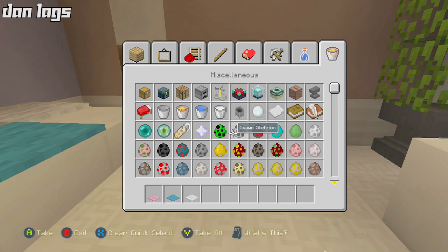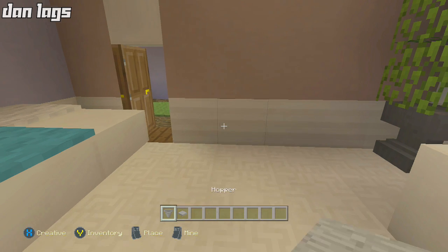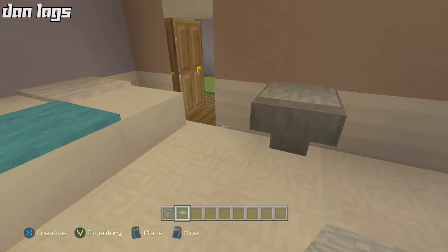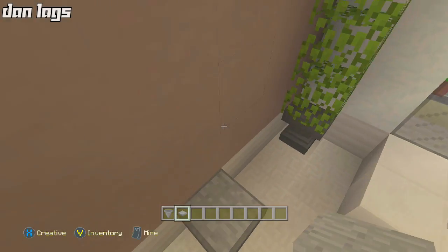A trash can would be good, so let me add that as well. Or just like a wastebasket, I guess. I think for the first floor I did that with a hopper and a pressure plate. Is that what I did? Yeah, there we go. That's a pretty solid little wastebasket design. I have to go back and check on the first floor what I used for that. I think I might actually use a trapdoor instead, but if I did, I'll switch it back out for that because I think that looks a little bit better.